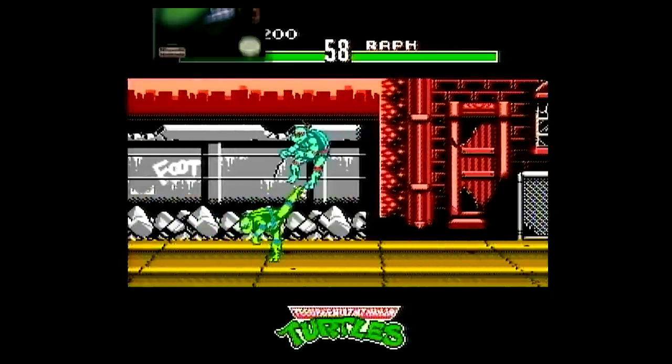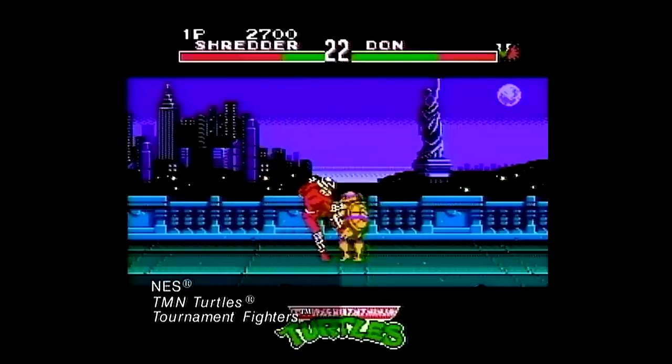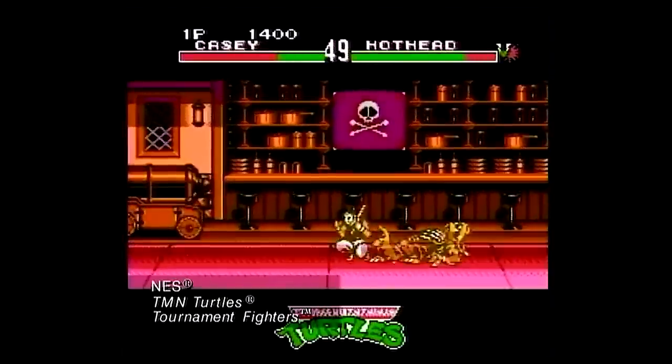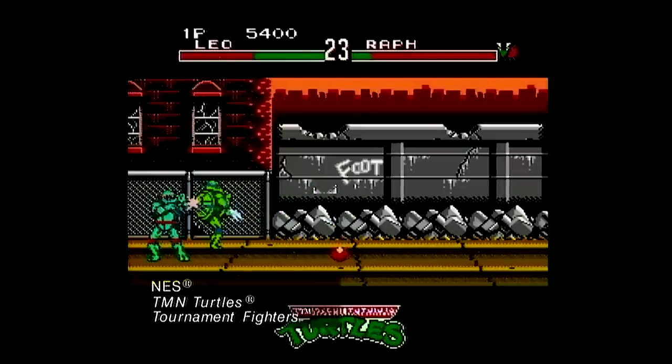Who's the baddest turtle of all? Find out on your NES with Teenage Mutant Ninja Turtles Tournament Fighters. The pizza-eating heroes in a half shell face a huge challenge fighting for the ultimate crown. Who's the strongest, fastest, and has the best moves? Pick your turtle, and let's find out who rules the sewers!